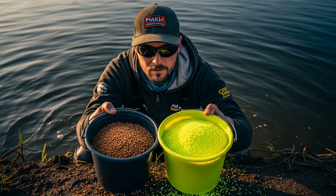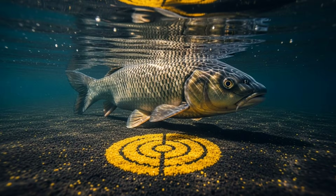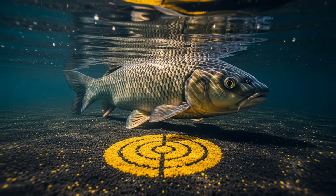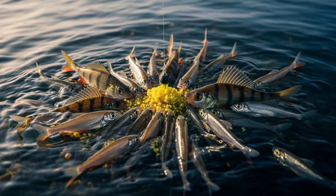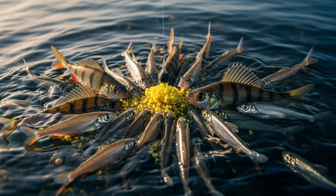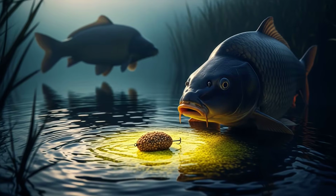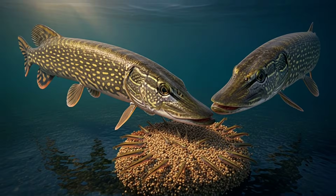Most guys completely underestimate how much the bottom contrast matters. Think about it. You've got a dark, silty bottom, typical for most lakes and ponds, and then you drop a few pounds of bright yellow ground bait right on top of it. Now you've got this massive glowing patch down there. Sure, small panfish might find it interesting. No, for a big, cautious trophy carp or a heavy slab of a bream, that spot screams danger.